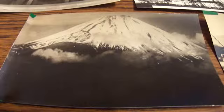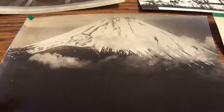Now we have the volcano. So we have different pictures of the volcano for different scenery and everything. It's just a volcano by itself. The blooming of the flowers with the volcano behind it.